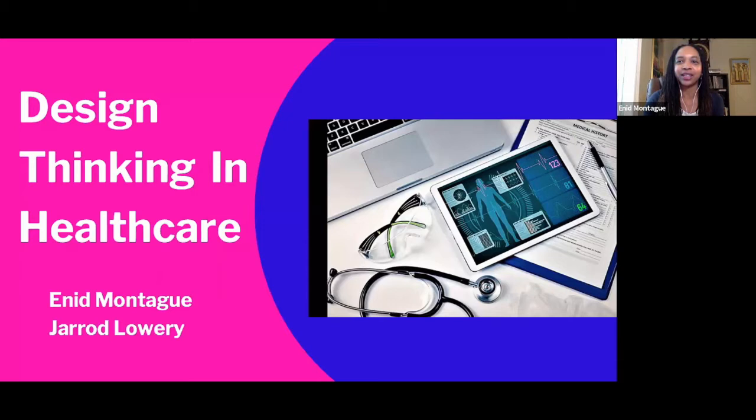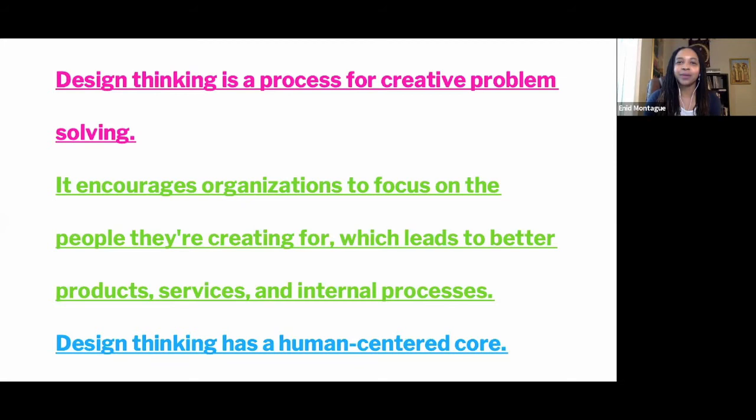So what is design thinking? You've probably heard of design thinking by now. It's becoming more and more popular. So I think most of the major news periodicals have published design thinking as this great new innovative process for designing anything. So design thinking is a process for creative problem solving. And I love the idea of calling it problem solving because that's basically what we're doing.